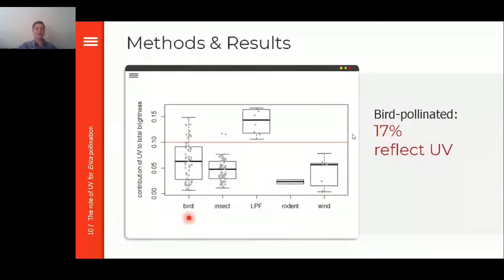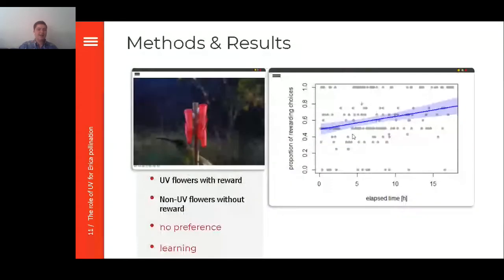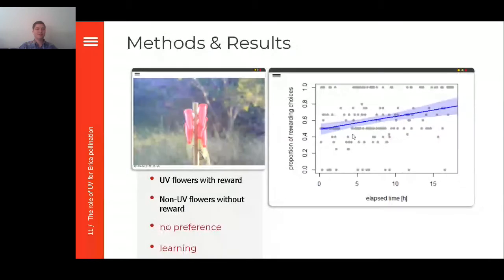Now, if we look at the bird-pollinated species, I found that 17% of the ones I sampled reflected UV. So I went ahead and did a preference experiment with sunbirds. And I made those artificial inflorescences, which you can see the sunbirds visited quite happily. And I painted the flowers in red, and some with additional UV and others without UV. So the flowers looked exactly the same to the human eye and only differed in the UV range.